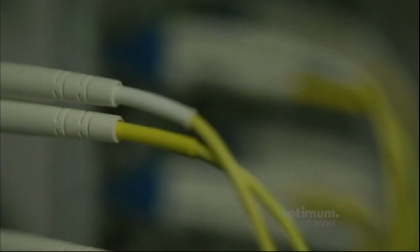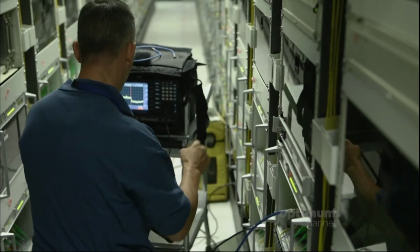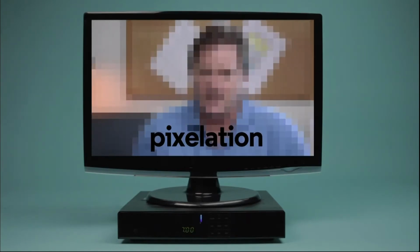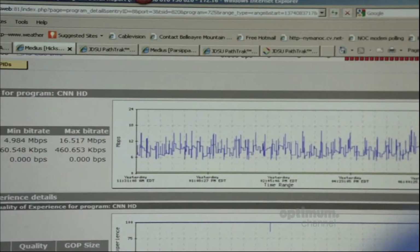Our monitoring also alerts us when there's problems. We set certain specific parameters, and when those parameters are met, an alert comes out to us. Some of the problems that we do find with our tools are frozen frames, macro blocking, which is pixelation. All of those problems we are capturing with our tools that we're monitoring with. We're hopefully getting to their problem before they get to it.